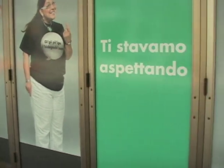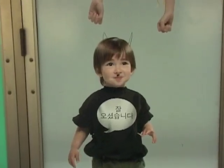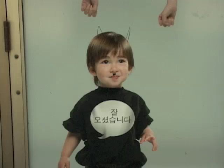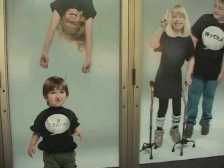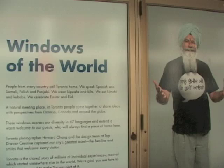Posters covering the doors of the Toronto Convention Centre are called Windows of the World. It says, in Toronto, people come together to share ideas. These windows express our diversity in 47 languages and extend a warm welcome to our guests, who will always find a piece of home here.